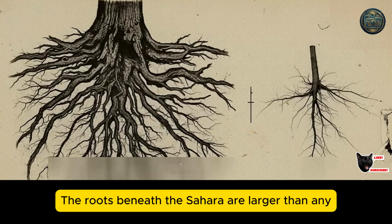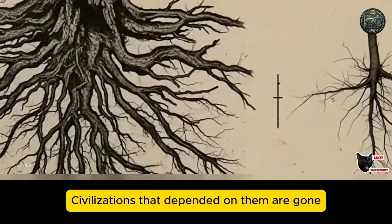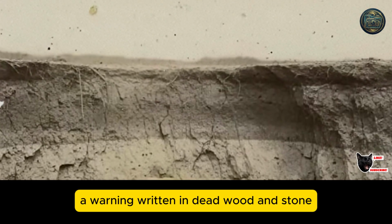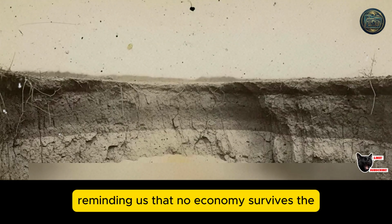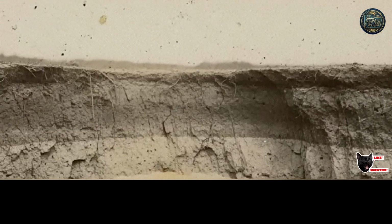The roots beneath the Sahara are larger than any alive today. Fossilized warnings. Civilizations that depended on them are gone, trade routes buried, cities turned to dust. The roots remain, under the sand, a warning written in dead wood and stone, reminding us that no economy survives the collapse of its supporting ecosystem. Not 6,000 years ago, not today.